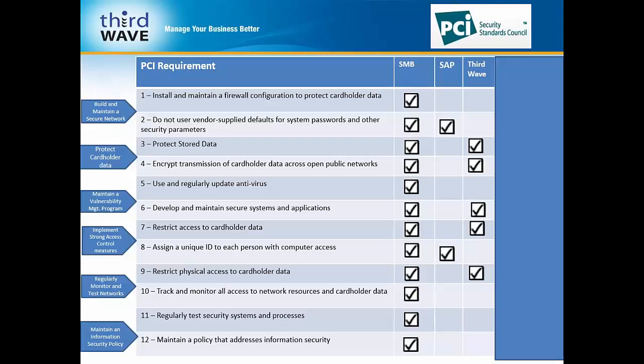Restricting access to the cardholder data, we use encryption keys unique to each business to make sure that everything is protected. So it's very important to know from a PCI standpoint that, being that we've been around this for a long time, we put a lot of controls in place to help the business become PCI compliant and pass a majority of the technical pieces that they need.